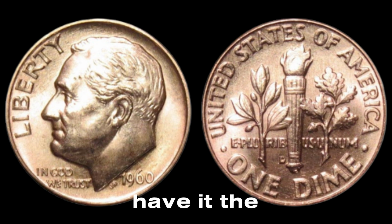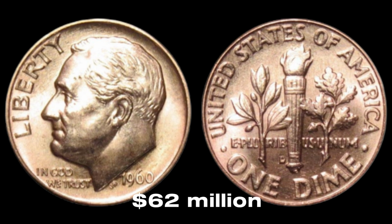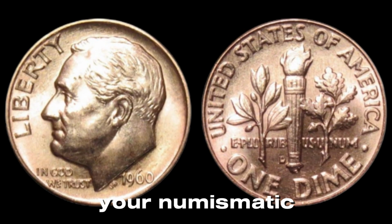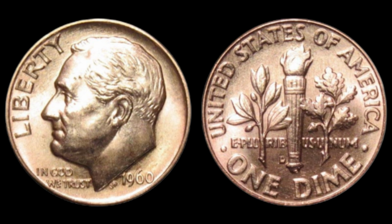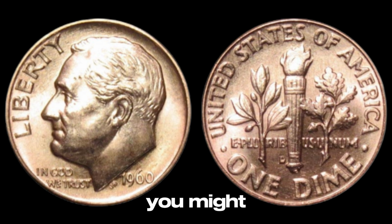There you have it, the incredible story of the 1960D Roosevelt dime, a true gem of American history worth an unbelievable $62 million. Whether you're a seasoned collector or just starting your numismatic journey, this coin is proof that even the smallest treasures can hold unimaginable value. So, check your change, search your drawers, and who knows, you might just discover the next $1 million dime.